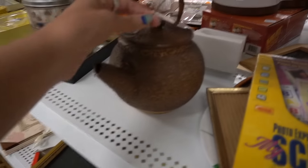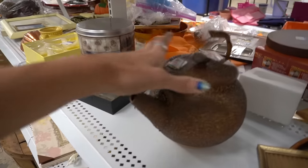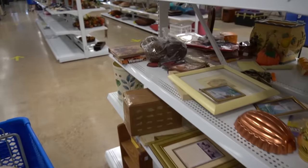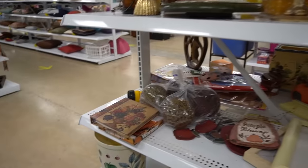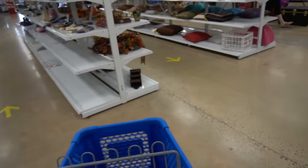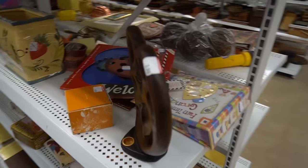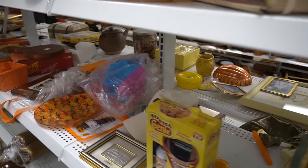All right, so I'm attracted to this teapot because of the texture. However, it is missing all of the little cups and the rattan handle, unfortunately, is not in the best of condition. So I decide to pass on that. And there isn't a whole lot left on these shelves, and I make the decision to round the corner and avoid the fake flower wreaths and the pillows. This piece on the corner was kind of interesting, but I thought it was a little strange. It's what Andrew would refer to as bedroom art.